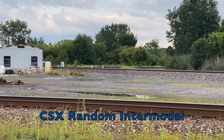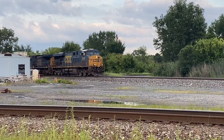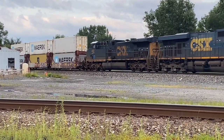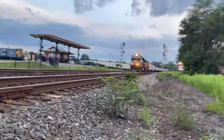Alrighty, here comes another westbound, this one that we didn't think about. I would have thought it's the new Conwell, but it's not. This one's an immortal, and it would end up being a mixed freight for the Conwell.